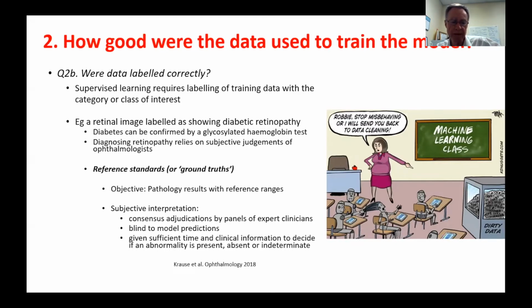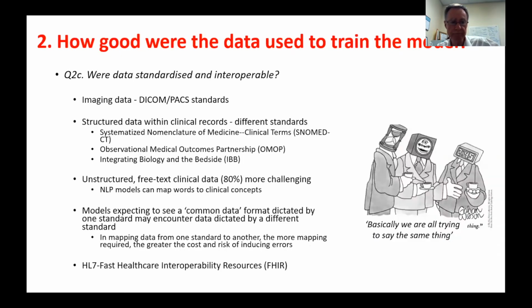But where there's subjective interpretation, for example, labeling a retinal image showing diabetic retinopathy or an ECG showing atrial fibrillation, that requires the subjective judgment of a panel of experts, be they ophthalmologists or cardiologists. And we therefore need to make sure that there were a sufficient number of those panelists, that they were blind to the model predictions, and that they were given sufficient time and information to make a considered decision.